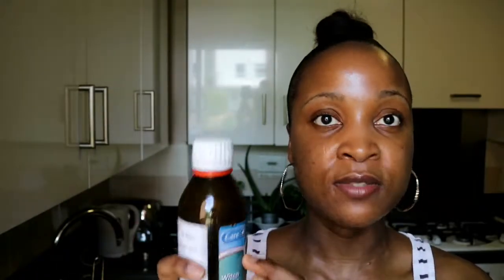So after I've used this, then I will go in with my DIY toner. I've just left it in my witch hazel bottle. It contains witch hazel, glycerin, rose water, and an essential oil, or 2 or 3 essential oils, however many you want to put, you can put that in here. And this is what I use on my face afterwards in the morning.